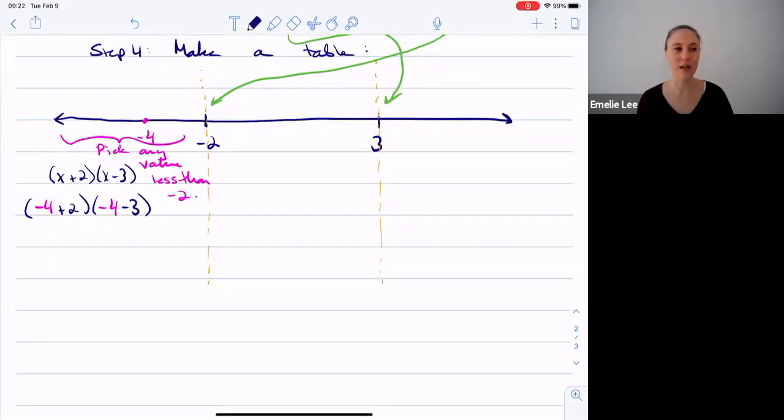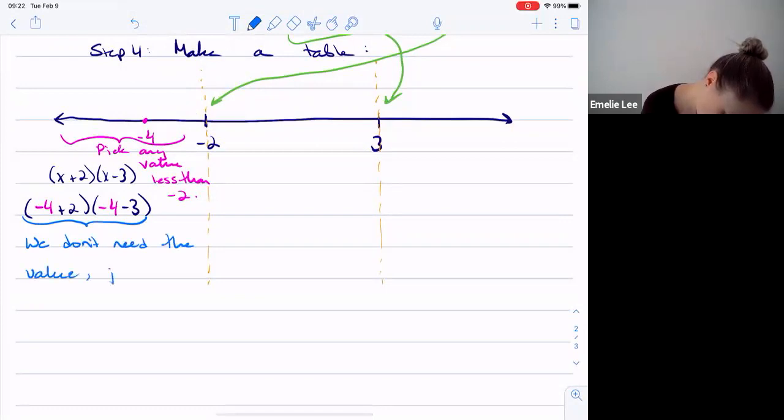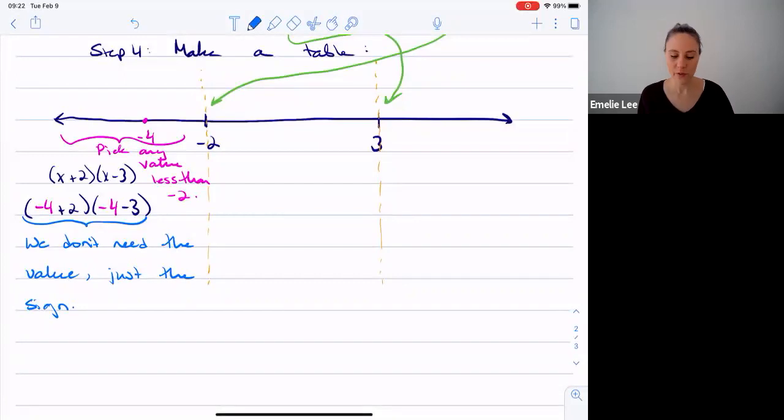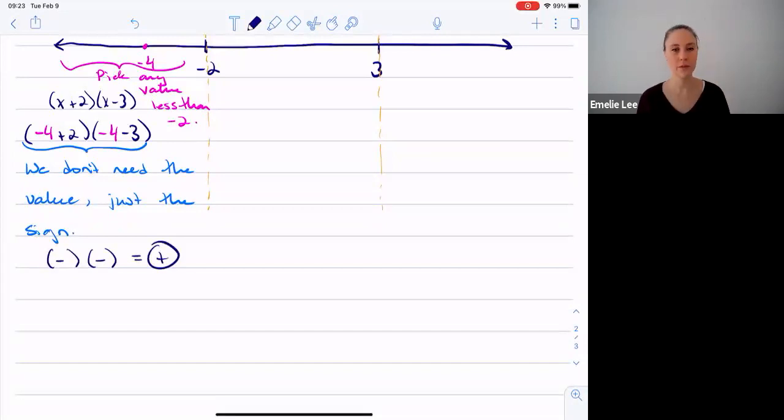Now, here's the thing. We don't need to figure out the exact value, okay? We only need the sign. We don't need the value, just the sign, right? If it's positive or negative. So here, I know I have -4 plus 2, that's a negative number. And then I'm multiplying it by a -4 minus 3, that's also a negative number. So how we show this is we say, okay, well, I've got a negative times a negative equals a positive, right?